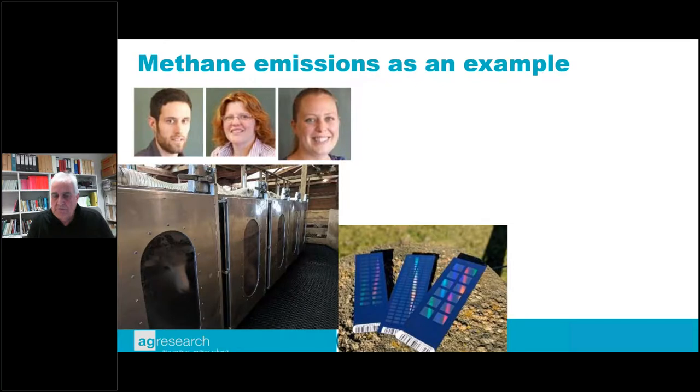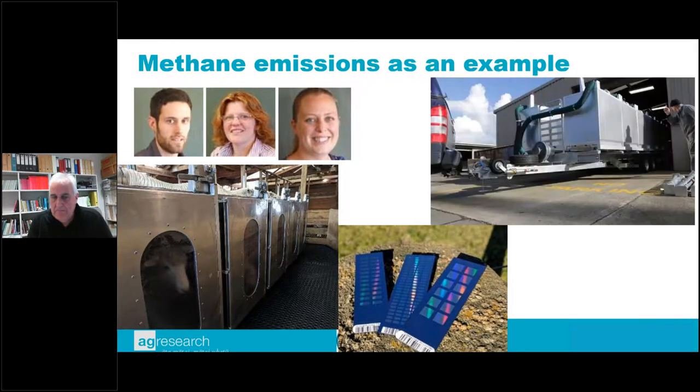Right, I just want to touch base on methane emissions. Next slide. So this is Tim Bilton, Suzanne Rowe, and Melanie Hess's work. And basically, we've been working in this area since about 2008, and we've tried to link SNP chips together with rapid measurements for methane. In this case, a trailer that takes animals around and you put them in for an hour and measure the methane emitted. Next slide, please.